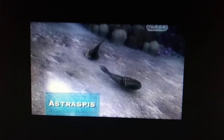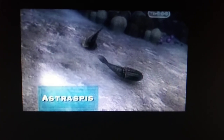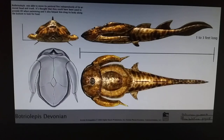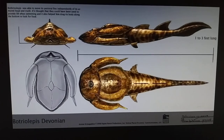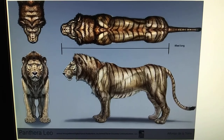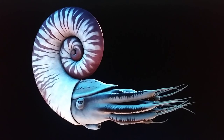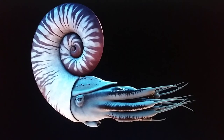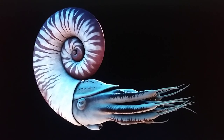Acosuchians, a primitive jawed fish. First appearance. Astrespis, a jawless fish. First appearance. Bophryolepis, or lepis, if I'm pronouncing it correctly, the armored placoderm. First appearance. And here we have a cave lion. And here you have the conotoloid. Most likely species is Atarapus, or Atarapus, if I'm pronouncing it correctly.